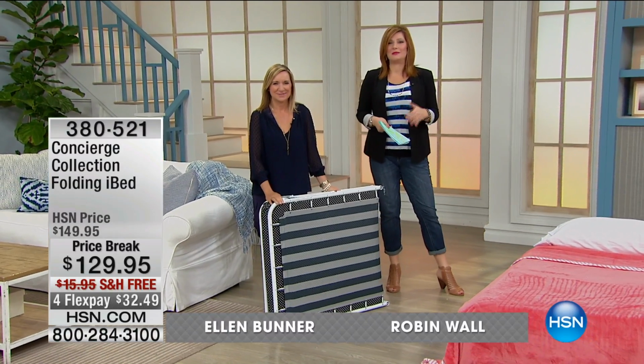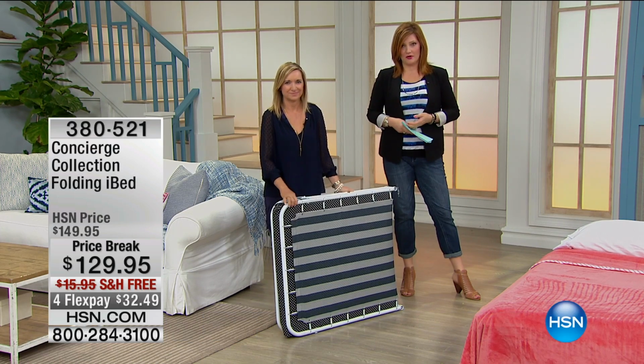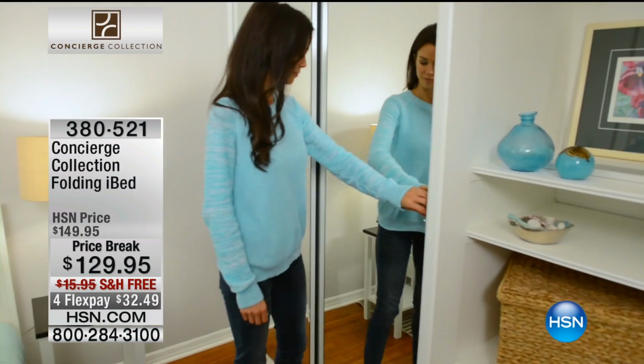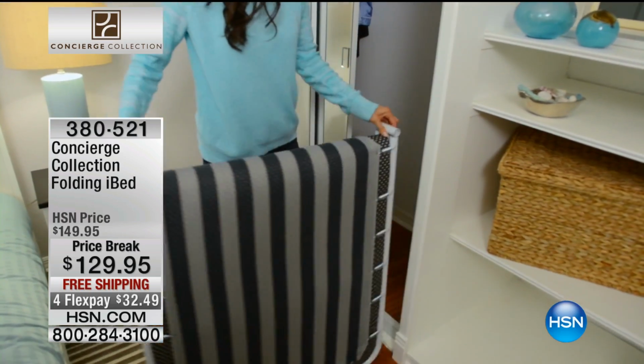This next item to me is genius, because how many of us have unexpected company that stops over? Or someone is going to be staying with you, you're having a slumber party with the grandkids, and you just don't have a place to put the kids or the adults. Well, you need an instant bed. That is why we go to Concierge Collection.